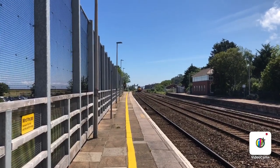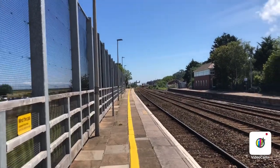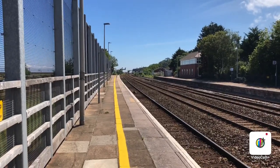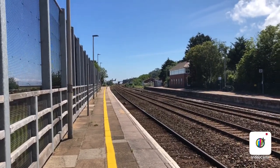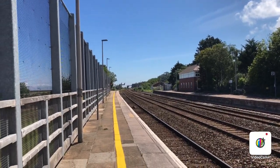At the front, and 43.207 at the back. I haven't seen the number 207 for a while, so that's good. Okay guys, we'll be back in a, well, you guessed it, with some more trains.